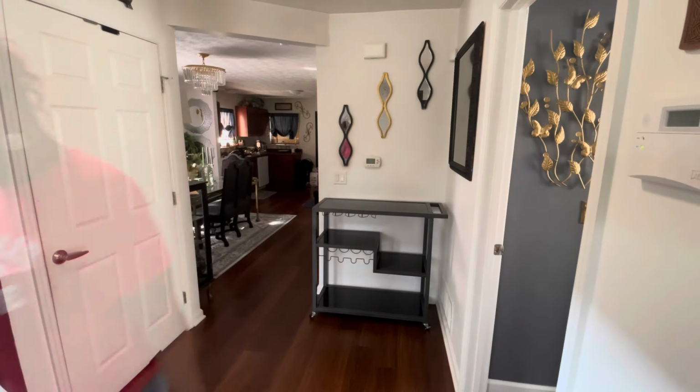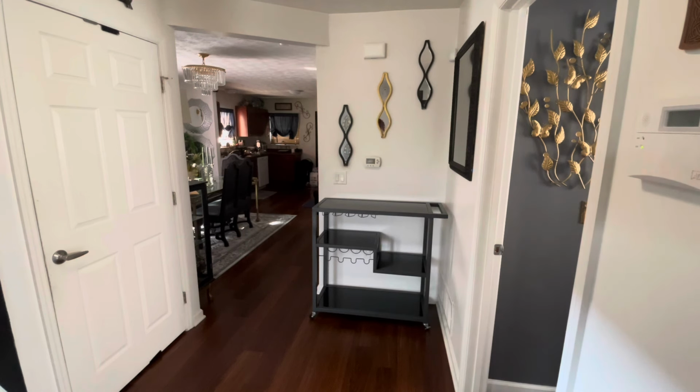Today we are doing Thrift Tuesday and I want to share with you all my thrifted pieces. I think I only have 2 items that will be new. And we are going to decorate my bar cart with these items for the summer.